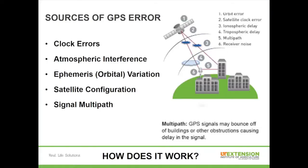That all sounds really promising, but I still get some large errors sometimes. So what's causing these errors? There can be small differences in our clocks and the satellite segment clocks that can cause large errors. We're going to look at an example next.